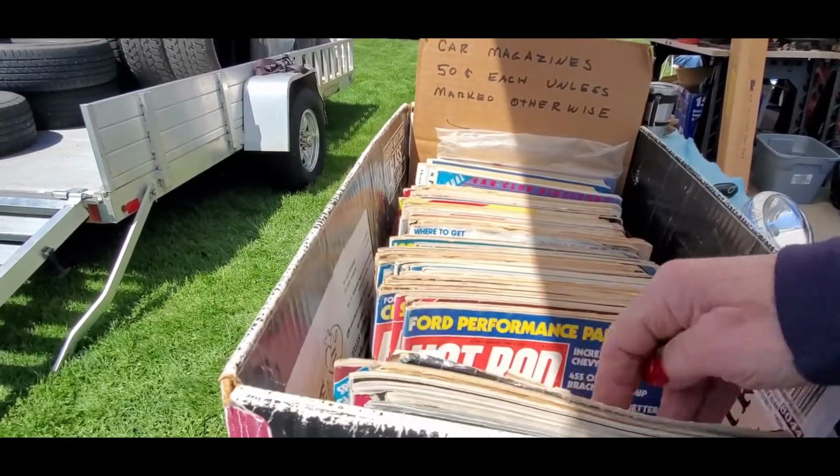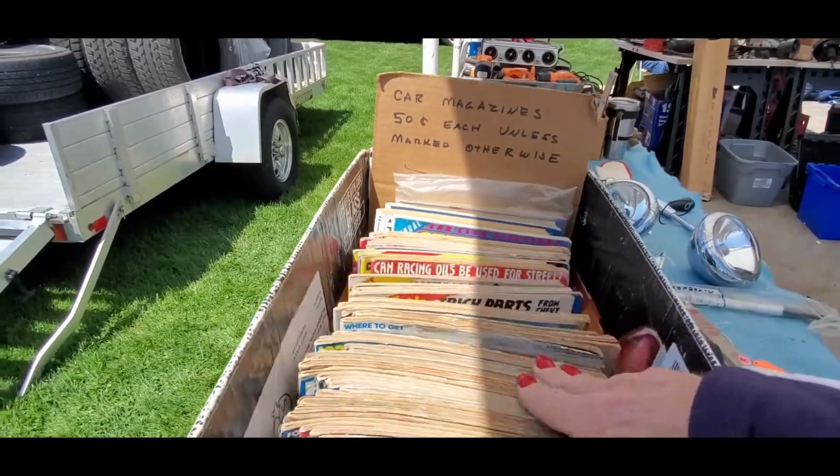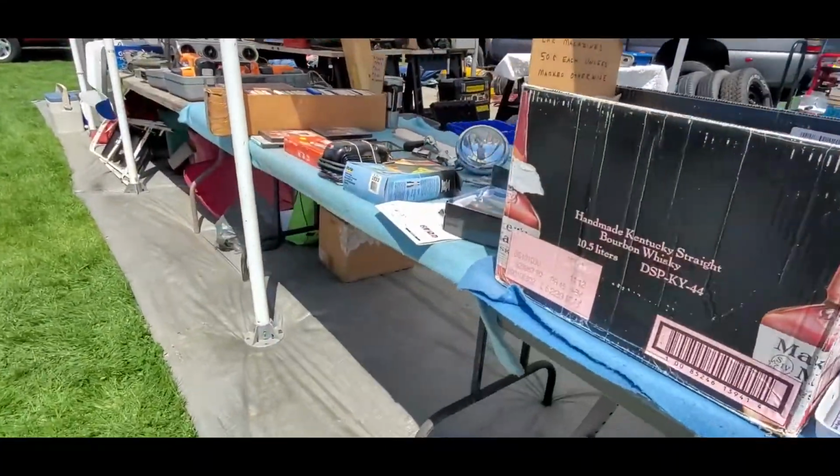It works, $100 or make offer. Cool. Build your own press, car magazines, 50 cents each unless marked. Motor Trend, Hot Rod. It's funny that hot rodders just don't sell very much. Let's see what other cool junk he's got over here.